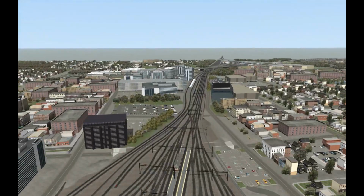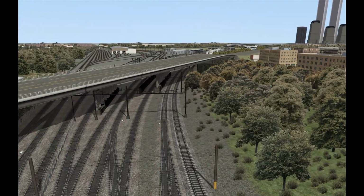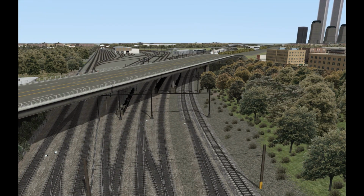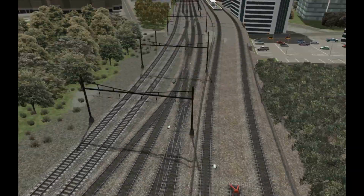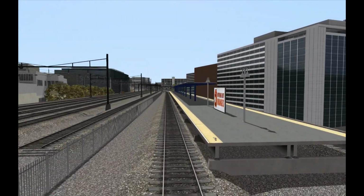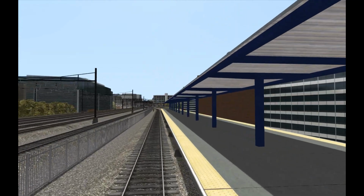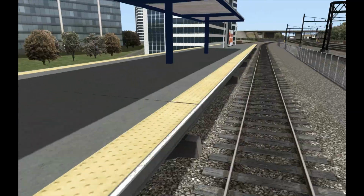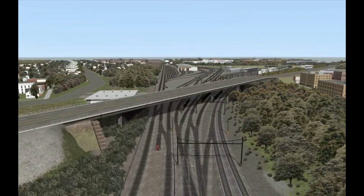So let's talk a little bit about where the tracks go here. So this is A interlocking here, and you can go 4 different ways. I think I mentioned it. This is the WMATA Washington Metro Red Line. This is the New York Avenue station, which was, I think, installed in 2004. Further up is the Rhode Island Avenue station, way up that way.